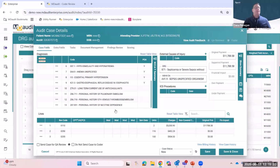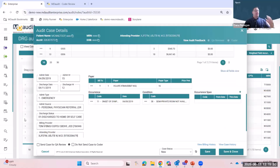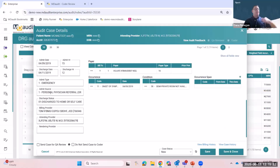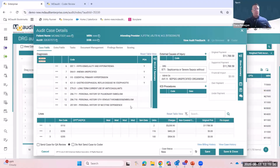I can audit stuff at the revenue code line plus units and charges. If this was an outpatient claim or a pro fee claim, I'd have CPTs and modifiers to audit. And all of that other stuff I may want to audit, like admit type, admit source, discharge status, it's all there to be audited. This is what went out on the claim.